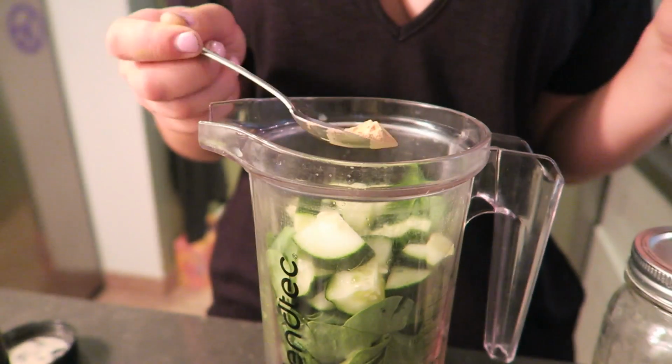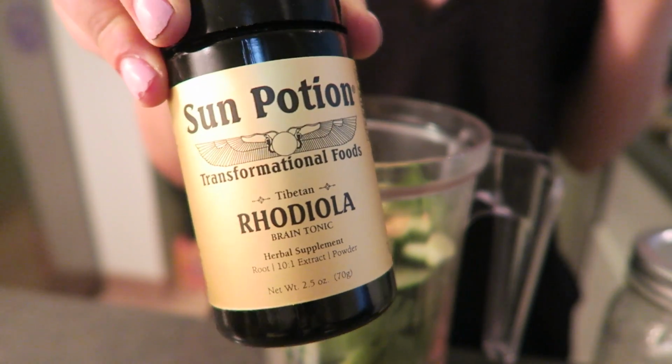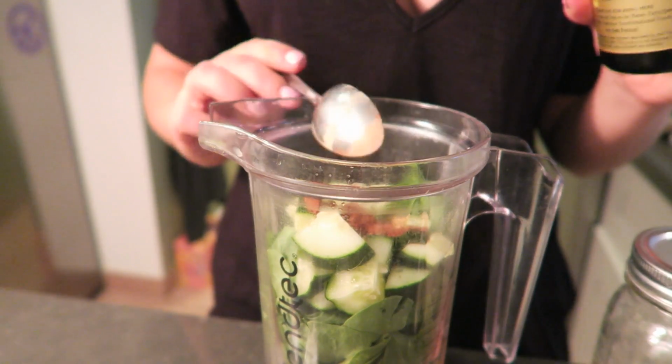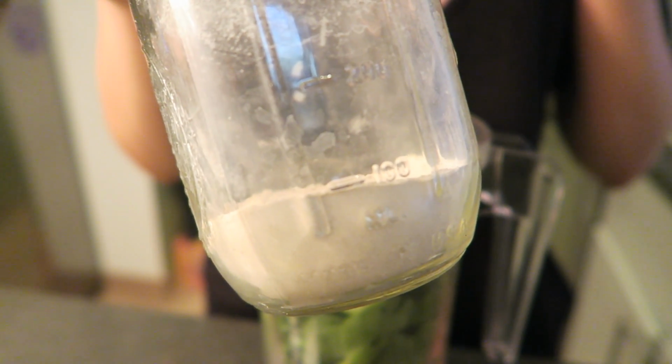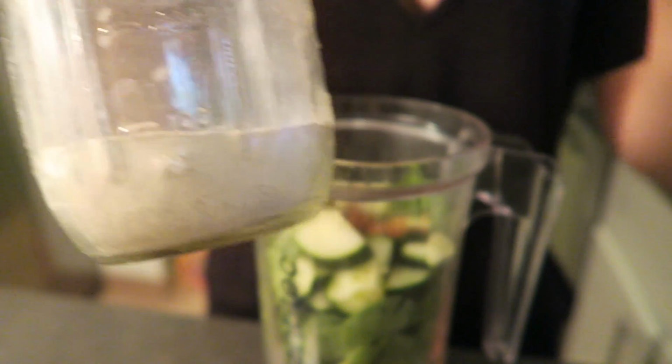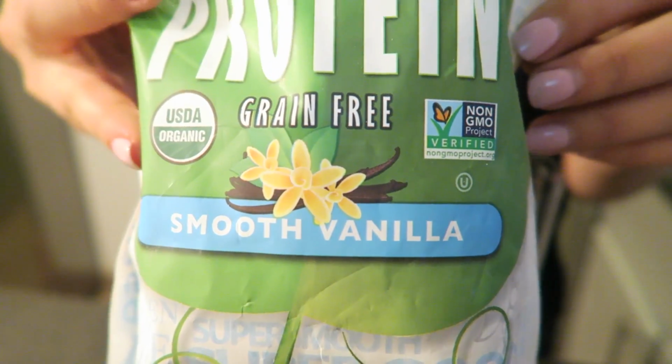The first one that I used was astragalus powder. And then I followed that up with some rhodiola. And then my last one was ashwagandha root powder, and these are all from Sun Potion. I got them all on Thrive, and they're just a great way to boost up your smoothies, and they help with a variety of things. So check out the Thrive website so you can find out what each of them do.